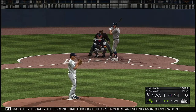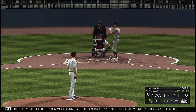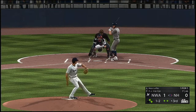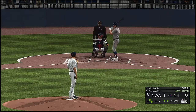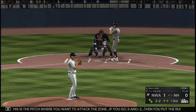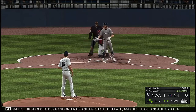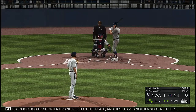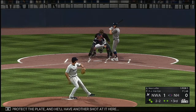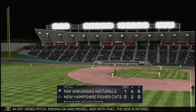Usually the second time through the order, you start seeing an incorporation of some more off-speed stuff. But this guy's locating, feeling really good about his fastball. Two back-to-back. A 1-2 pitch. 2-2. Now 2-2. This is the pitch where you want to attack the zone. If you go 3-2, then you put the runners in motion. Did a good job to shorten up and protect the plate, and he'll have another shot at it here. And an off-speed pitch swung on and missed, and with that, the side is retired.